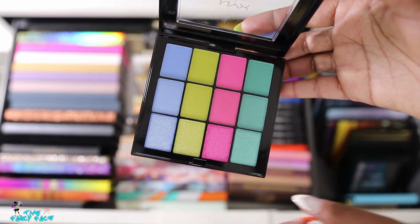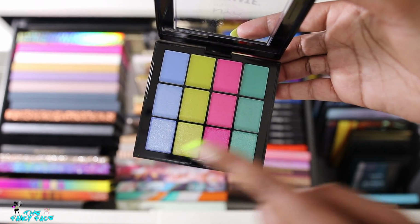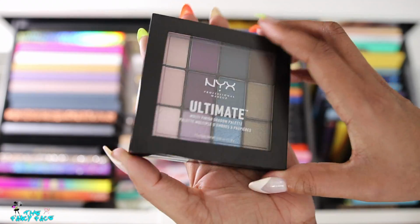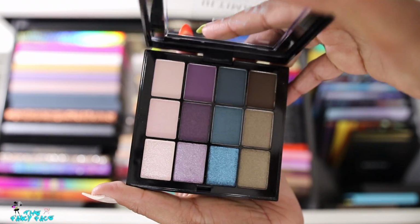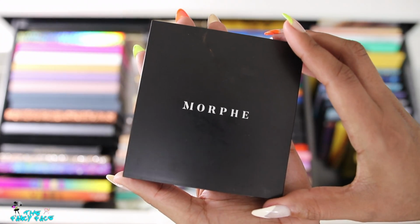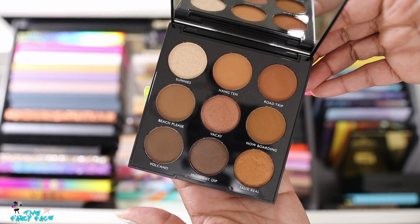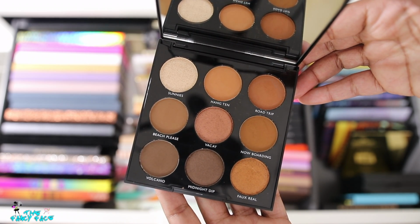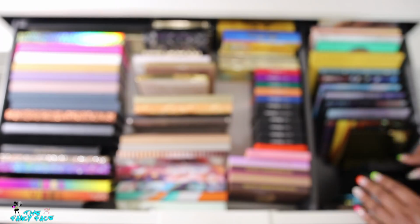This is the Electric. It has 4 shades, but then different finishes of each of the shades. That's a fun little idea though. And then this one is the Smokescreen version. I have a Morphe palette. This one is Bronzed Babe. I swatched this in store and I was like, oh, that's really nice. And I picked it up and here we are.